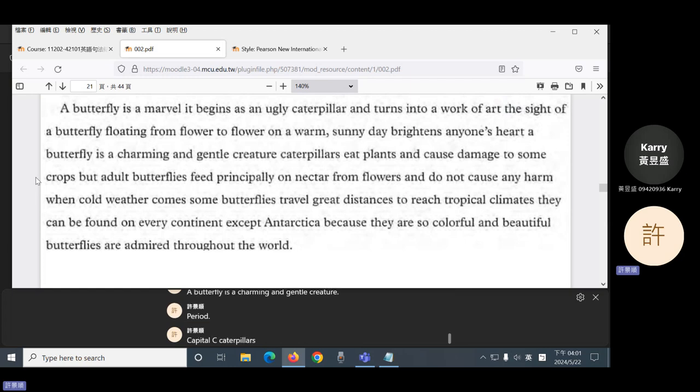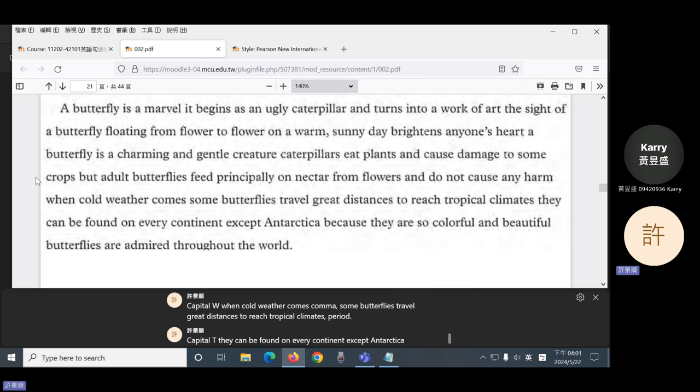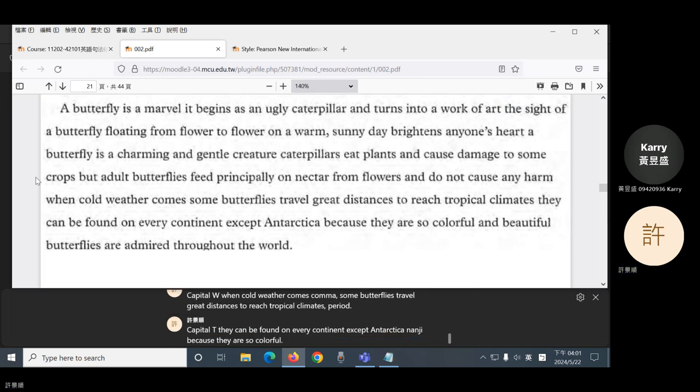Caterpillars, 毛毛虫, eat plants and cause damage to some crops, comma, but adult butterflies feed principally, which means mainly, on nectar from flowers and do not cause any harm, period, capital W. When cold weather comes, comma, some butterflies travel great distances to reach tropical climates, period, capital T. They can be found on every continent except Antarctica, 南极, because they are so colorful, period, capital B.